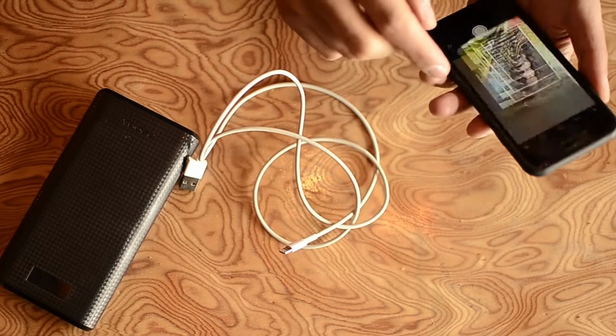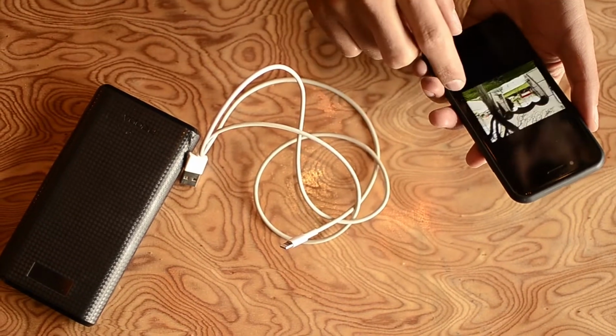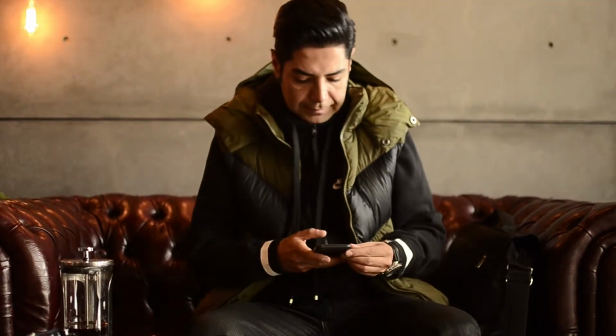So this is something you could also do. And the point is that nobody can actually notice you on the street. You're not noticeable. People will think that you're taking some selfie videos or shots. That way you can hide yourself behind your phone and take your candid moment shot. So these are my thoughts.